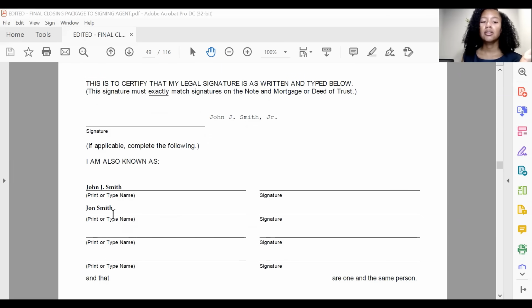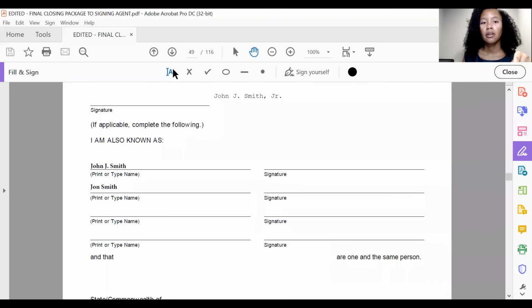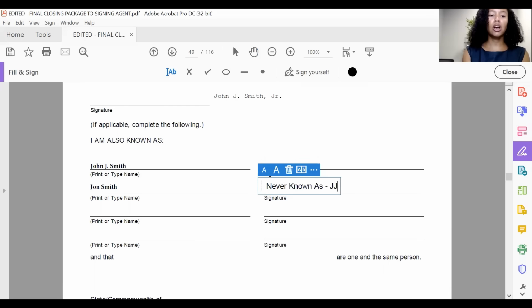John says this is not him. His name is spelled wrong. He doesn't know who this is. So what John is going to do is he's going to sign here. And then he's going, no, excuse me, back up. What John is going to do is he's going to print, let me do that. He's going to print never known as, and then he's going to initial John J.